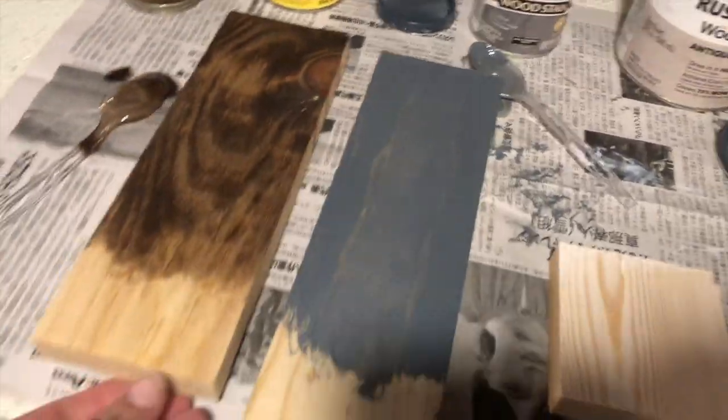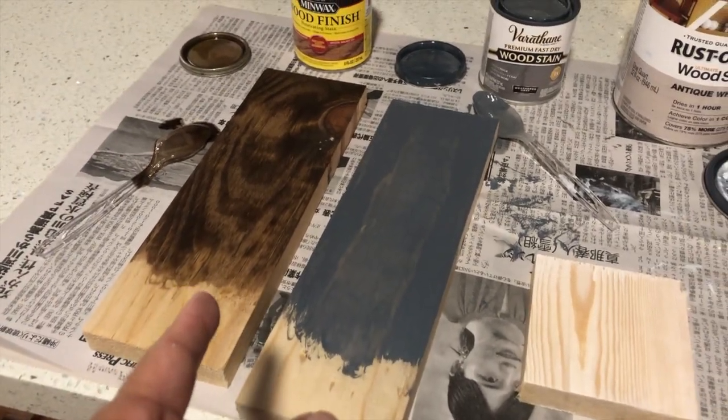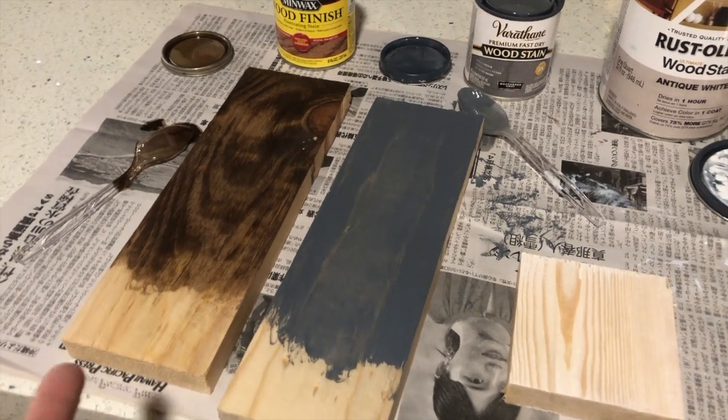It does look kind of ruddy though. I wonder if I could put the white on top of the brown. Let's try that since this is just a sample.